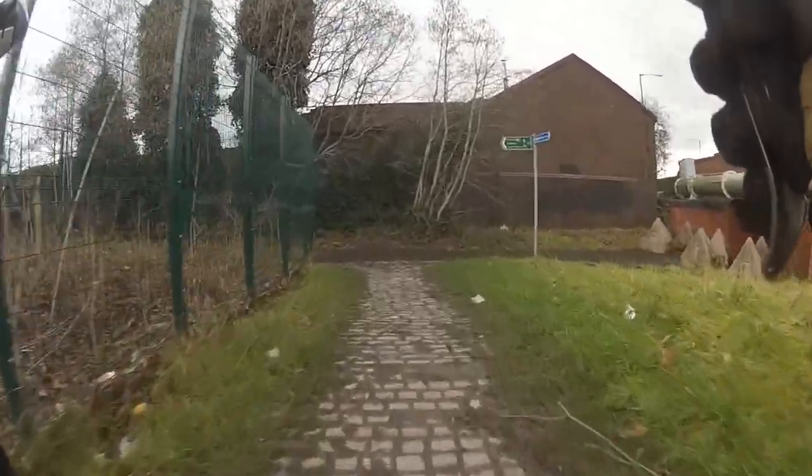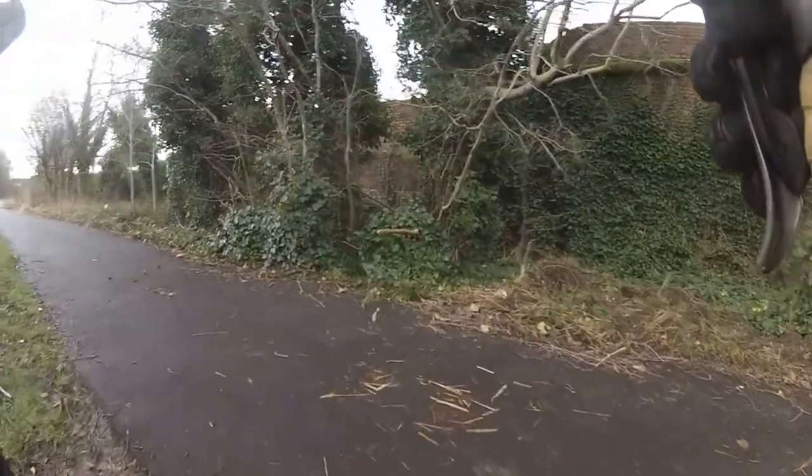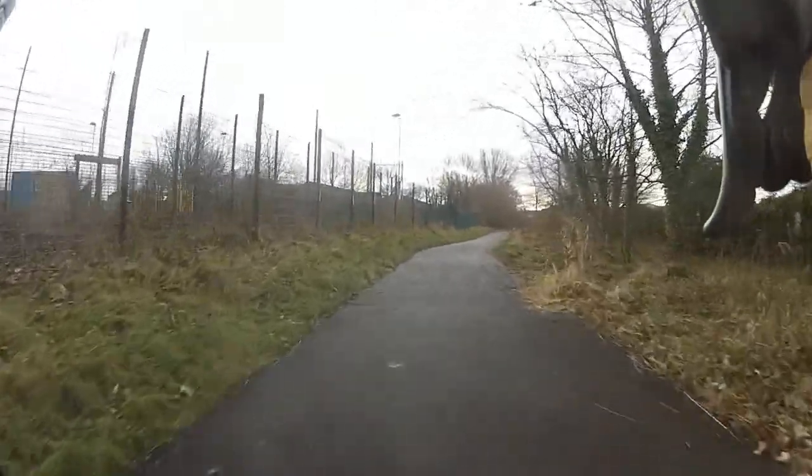Anyway, today we're going to have a look at the Fallowfield Loop, which is the name given to what used to be a railway that ran around the south of Manchester, which is now a cycle lane.